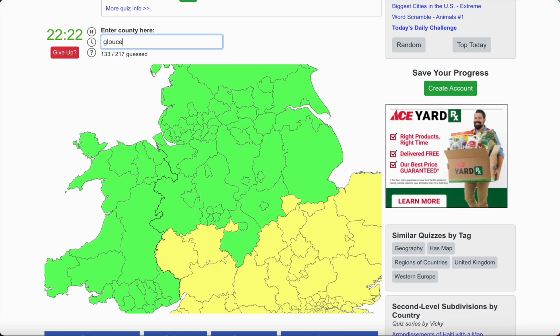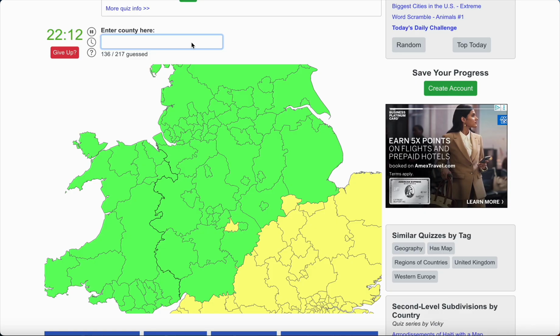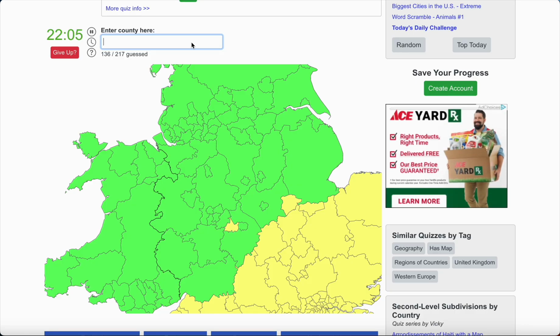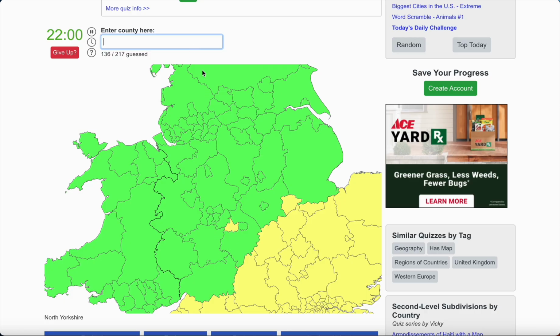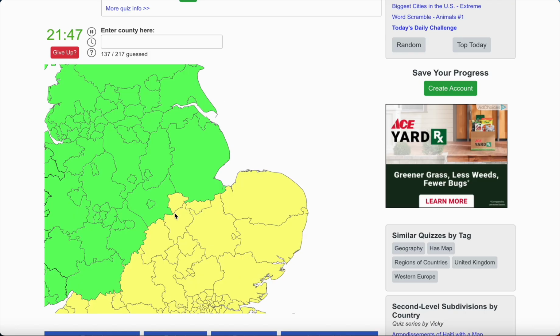And then let's get Gloucestershire, Worcestershire, Herefordshire. What was this last one? I got Walsall, Wolverhampton, Dudley, and I got Coventry, Birmingham. What am I missing there? I am missing one here. What is that last one? I got Sandwell, and oh yeah, Solihull. Okay, and then let's get over here now.